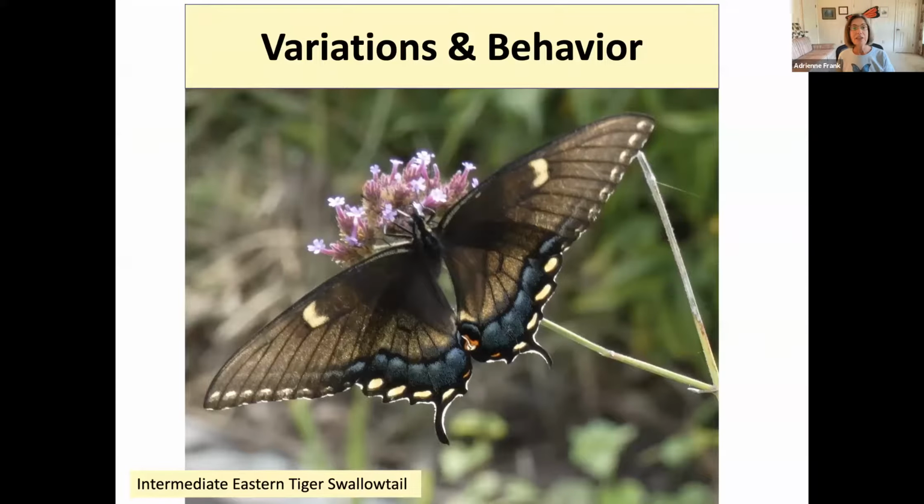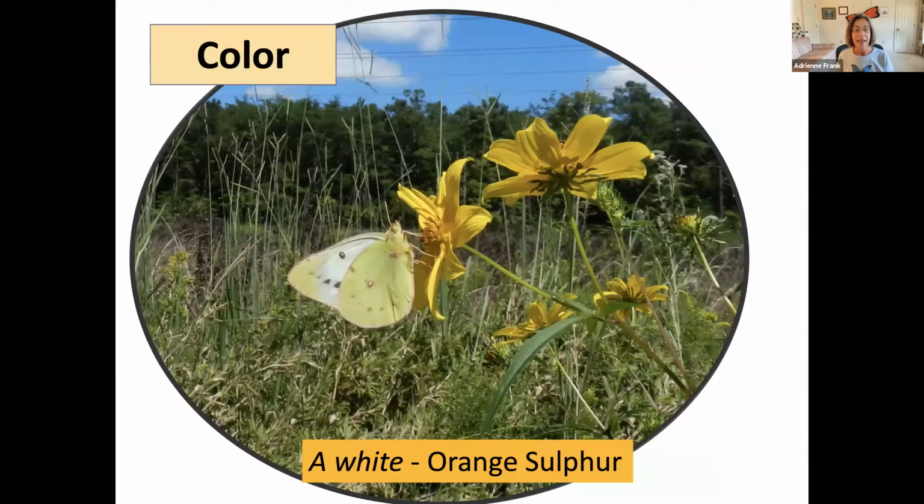There are some variations in the way that some of the butterflies look and the way that they behave. So here is an intermediate eastern tiger swallowtail. It's kind of the black morph, but it also has more yellow in it. So it just looks a little bit different. And this is an orange sulfur, but it's white and green. So again, color variation can be very different.